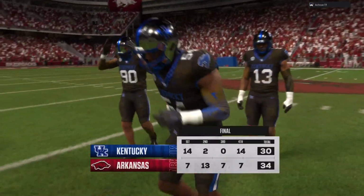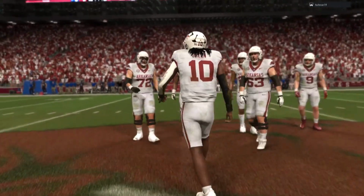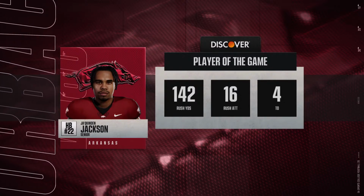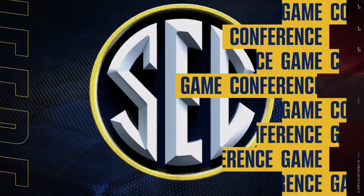Plenty of fireworks in this one. A lot of points. They always talk about having the chalk last, and it seemed like whoever was on offense had the last laugh. It's amazing how much offense has just boomed in college football. So good, so many ways to hurt you, and you saw both of these offenses put on a show today, Jess.